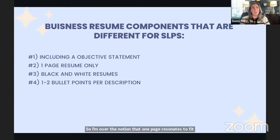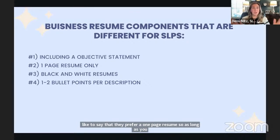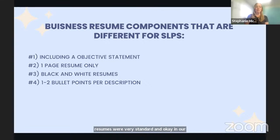Out of the 40-something employers I've talked to, maybe 2 say that they prefer a 1-page resume. So as long as you don't repeat yourself a whole bunch, 2-page resumes are very standard and okay in our field. Okay. Noted. That's a good one.